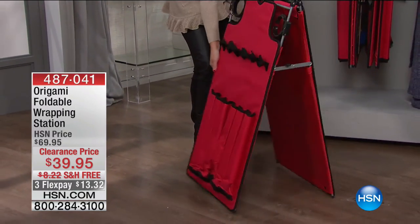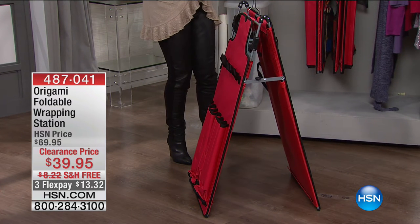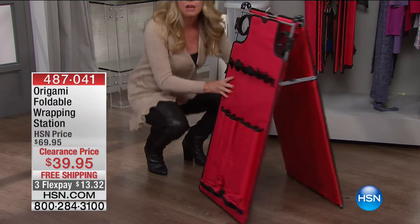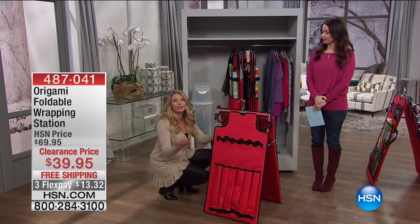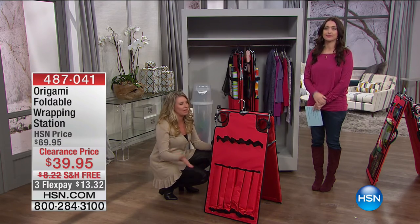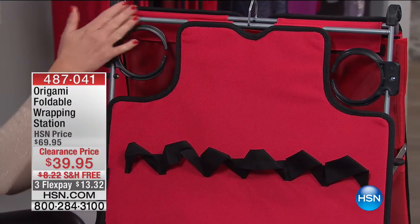It stands up on its own, so now you have a complete workstation. That's fantastic. Right here at your fingertips. So let me just tell you why this is so fantastic. Well, first and foremost, it's origami, so you know you're getting quality, and you know you're not getting any work, and that's one of the best things about this. This is coming fully assembled. You don't have to attach this to the steel.